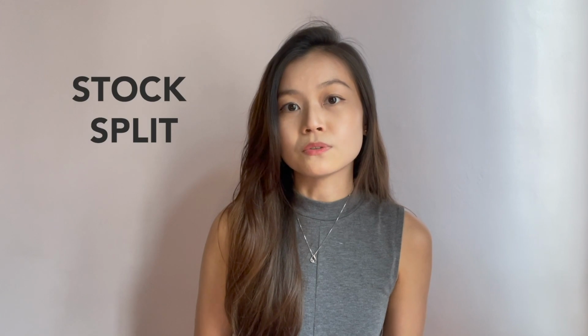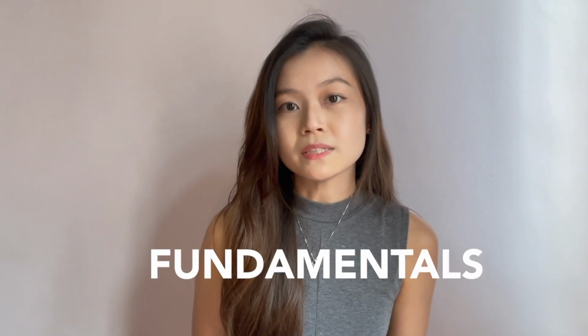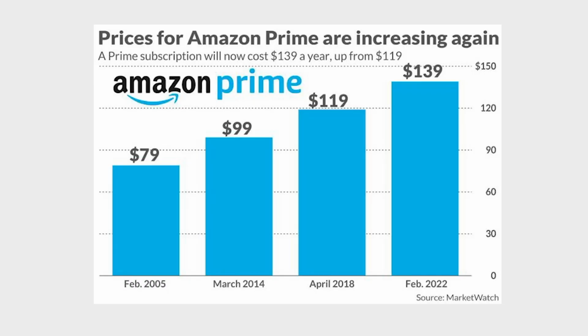So the question is, should you buy Amazon's share before or after the stock split? I think the decision to buy a company's share should not be purely because the company is doing a stock split or doing share buybacks, but rather it ultimately depends on the fundamentals of the company. Based on what we know, Amazon has raised its prices for Prime memberships from $119 to $139 ever since February 18 for new members.